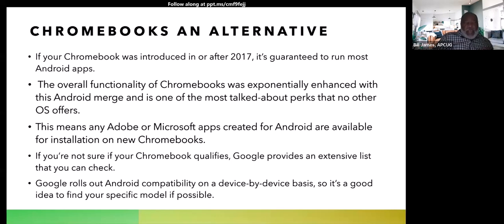The overall functionality of the Chromebook was exponentially enhanced with this merger, and one of the most talked about perks that no other operating system offers. That means any Adobe or Microsoft apps created for Android are now available for installation on your Chromebook. And if you're not sure if your Chromebook qualifies, Google provides an extensive list that you can check. Google rolls out Android compatibility on a device by device basis, so it's a good idea to find out if your specific model has that capability.